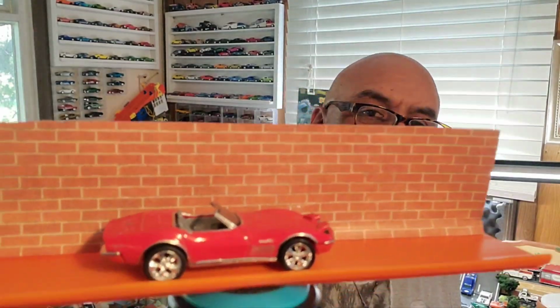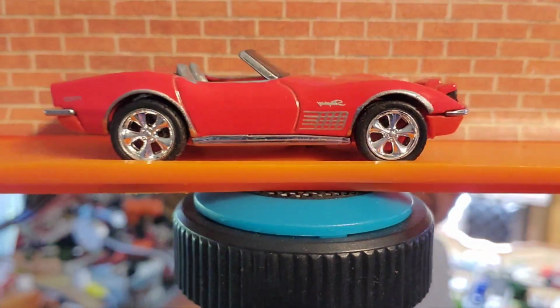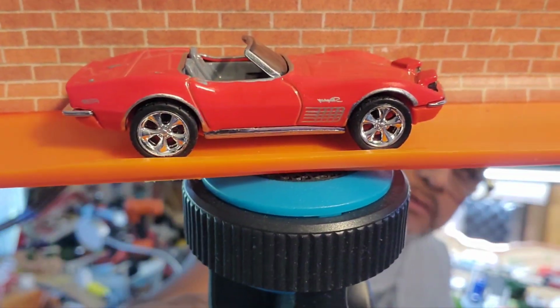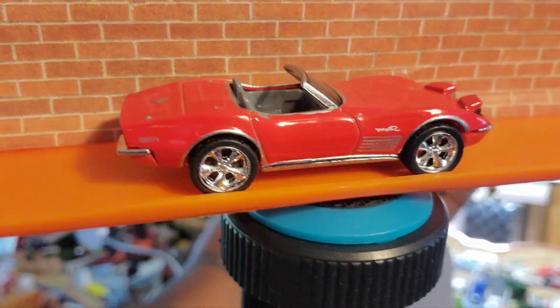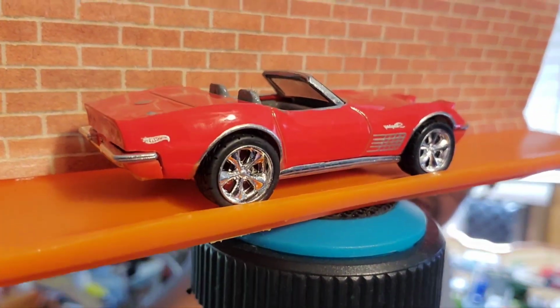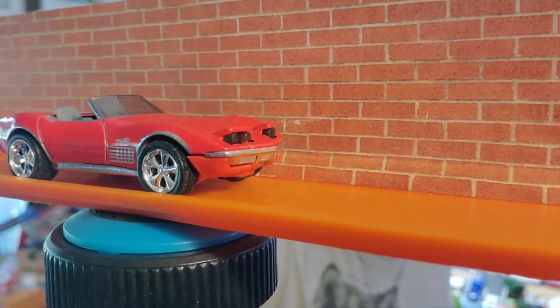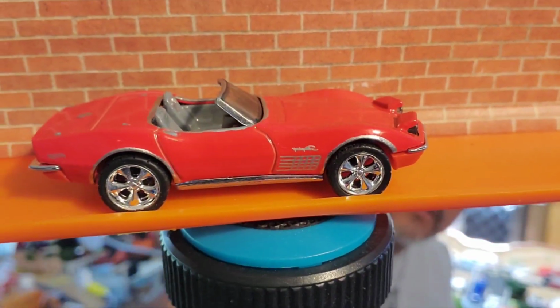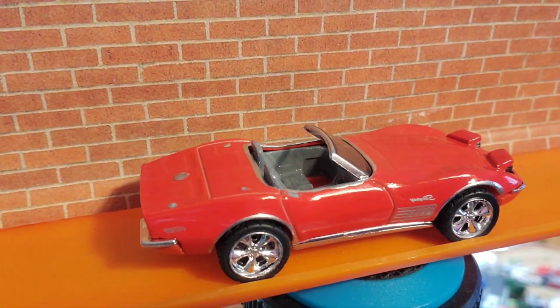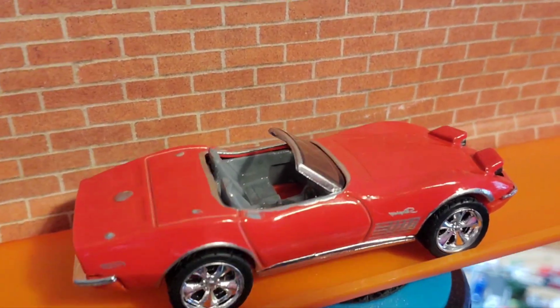I did the wheel swap. I detailed the fenders. I chromed it out a little bit there. Did the chroming around the windshield. Painted the interior gray. Put these 5-spoke chrome wheels on it. Did a chrome around the edging of the doors and stuff.